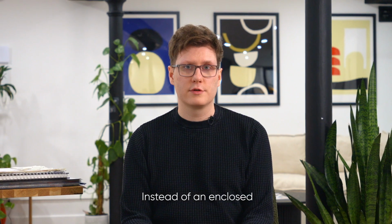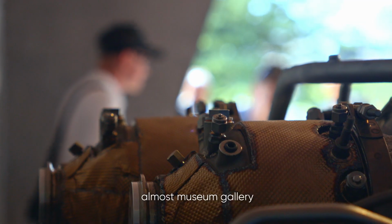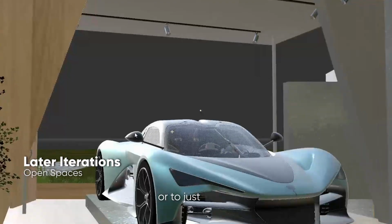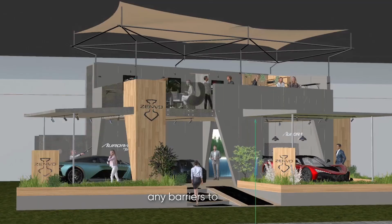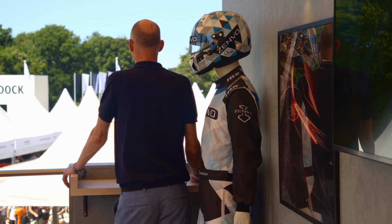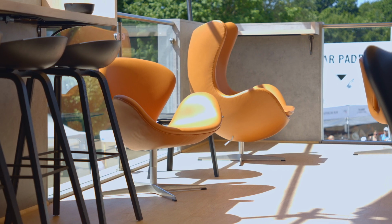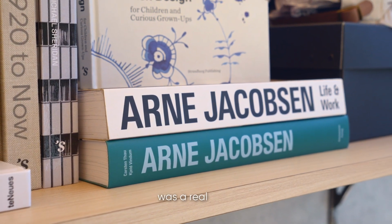Instead of an enclosed theatre-like experience, we ended up with a very open, almost museum gallery experience that allowed anyone who wanted to come and interact with these cars or to just have a look at the stand to come on and see that without any barriers to entry. Upstairs, it was much more about a VIP experience, something of a retreat from the hubbub of the show below. It allowed views out over the whole show in a restrained, stylish bar environment. We were actually also lucky enough to have some Arne Jacobsen furniture on the stand, which was a real coup.